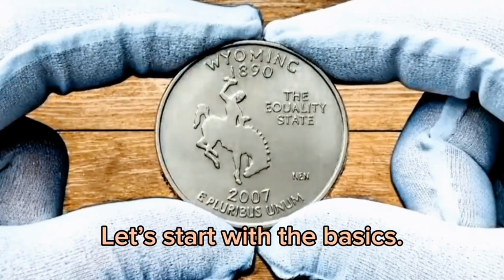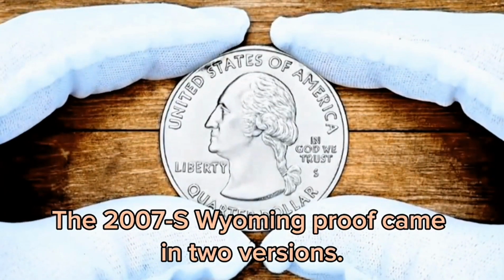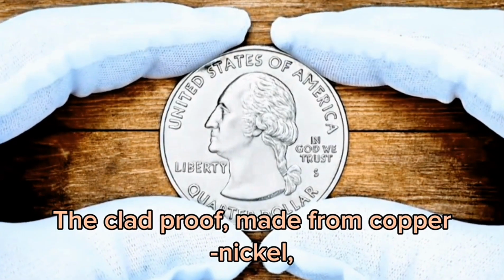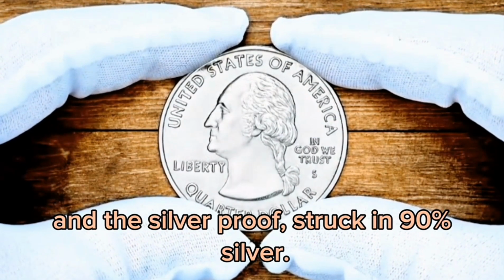Let's start with the basics. The 2007 S Wyoming Proof came in two versions: the clad proof, made from copper nickel, and the silver proof, struck in 90% silver.